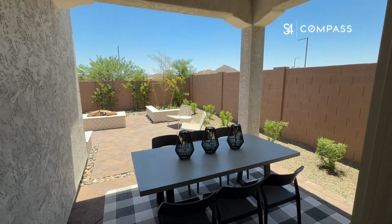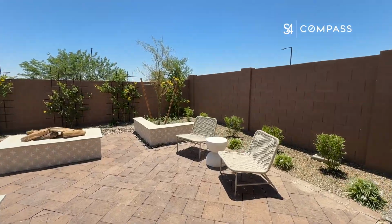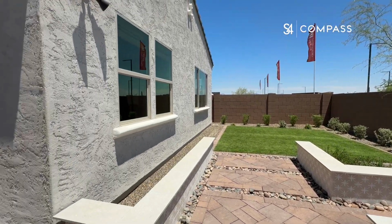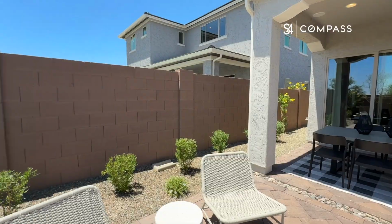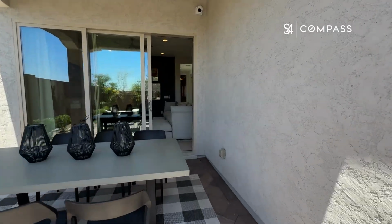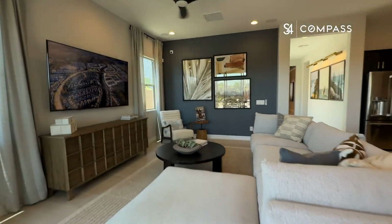Engineering. Okay, out to the backyard area, nice little covered patio for gathering and eating and entertaining in the back. I like how they did the raised rails there for some depth and decoration in that backyard, some nice pavers and turf as well, but not a lot of maintenance either.